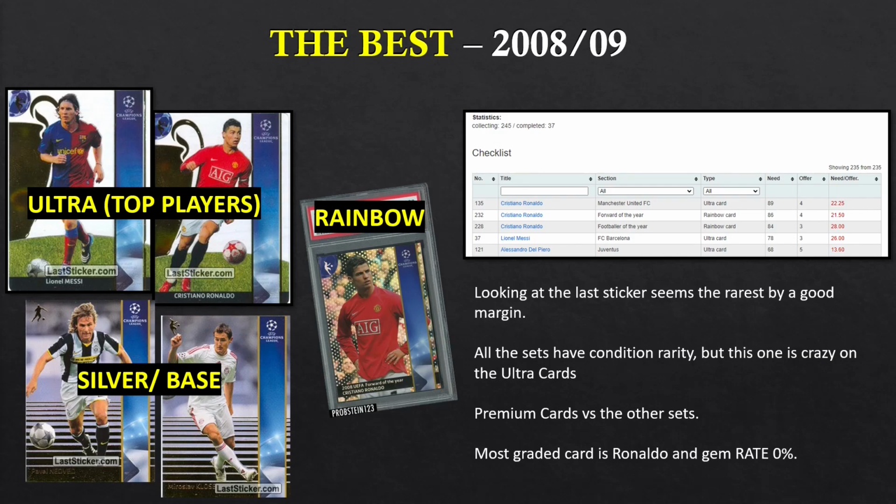So looking at Last Sticker, collecting, we have 235 people, so a lot of people actually, but completed only 37. Quite lower than the previous number. So this automatically shows you how much more difficult this set is to complete, and there are different types of rarity. Let's start with the silver and base.